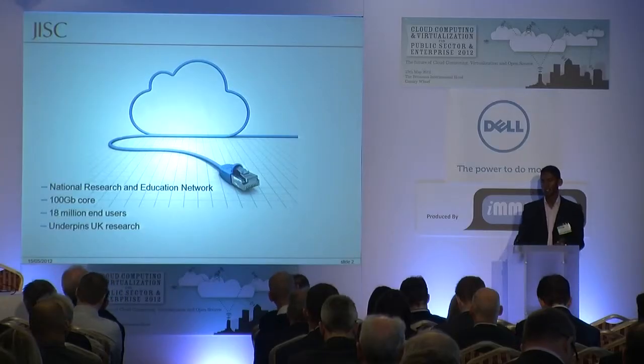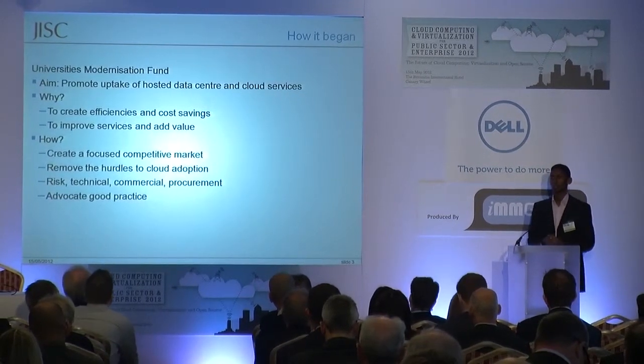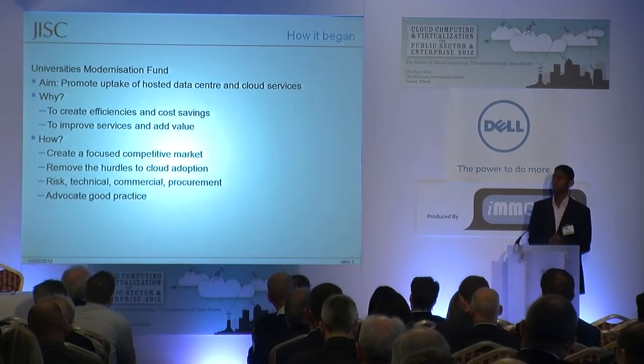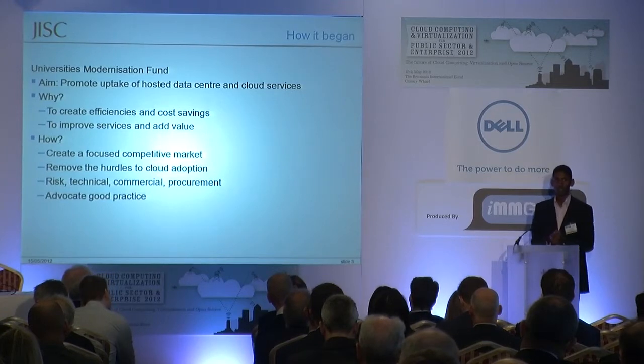Why is that important? Well, the network is obviously quite important for cloud. If you're thinking about cloud, you're thinking about how you're going to connect to it. One of the big things that we've heard from a lot of our institutions is making sure they have resilient connectivity and all that kind of thing. So Janet's foundation is around the network, but the university modernization fund came along, and that was around driving efficiency, looking at how we can use cloud, basically. I think a few bright sparks in senior areas of government thought, this cloud thing's going to save us a lot of money. How do we do that in higher education? So fundamentally, that's what it's about. What can we do with cloud? How can we drive the efficient use of it?